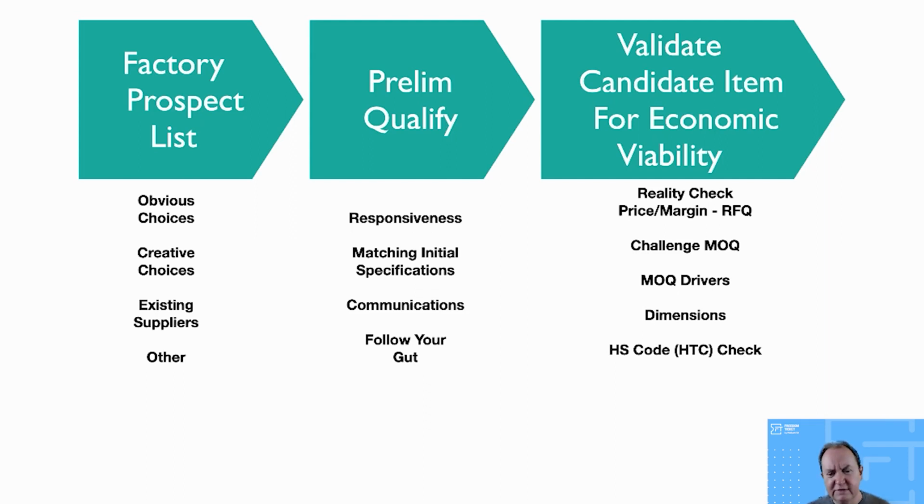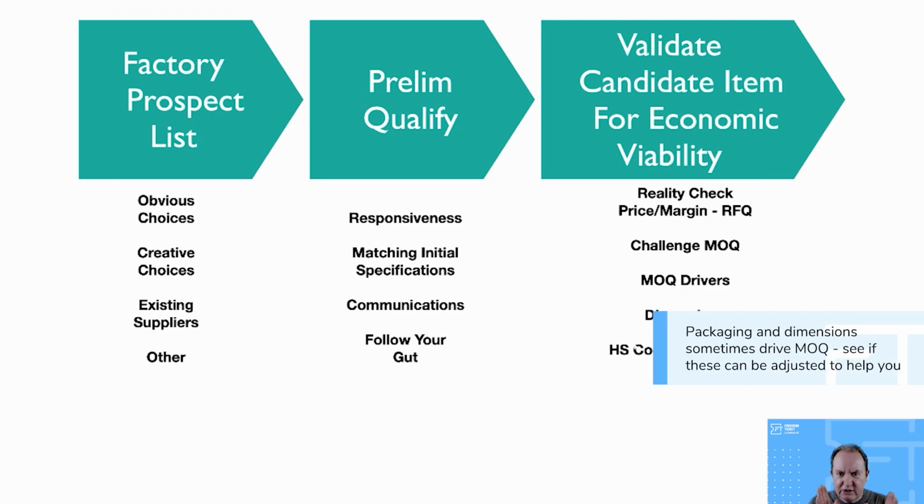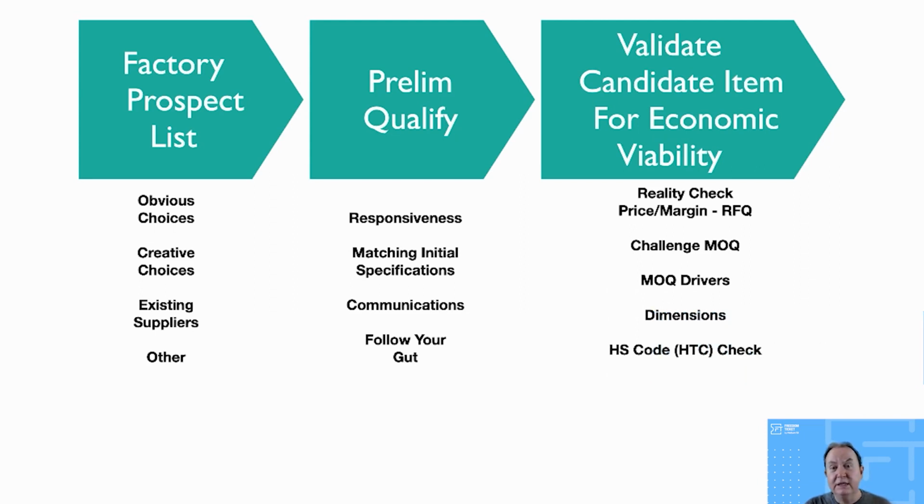The other thing you want to talk about with your factory is what's driving the MOQ. Maybe they're really specific about the MOQ, but you realize if you just move the product dimensions in by half an inch or something relatively insignificant, then it could completely change the packaging, or it could completely change the material yields. And those yields are what drive your price and what often drive your MOQ.